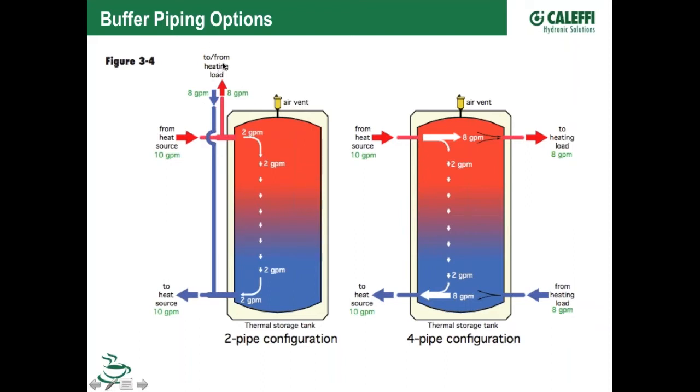Let's say that load's got a variable speed pump on it, or it's got zone valves that start shutting off. The load starts going down as far as the flow rate required. Now we're going to start seeing that flow going through the tank. So here we've got 10 gallons a minute coming in from our heat source. We've got a fixed speed pump, let's say there. We've got 8 gallons going out to our load, so now 2 gallons a minute is going to go down through the tank. So you can see the difference here. With that 2 gallon a minute flow rate going through there, we're not going to start breaking up our thermocline like over in this picture here. If we're going through as a 4-port connection, now we've got 8 gallons a minute coming through the bottom of the tank. That's going to stir up that tank more.